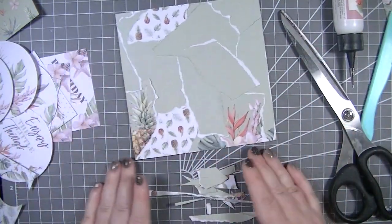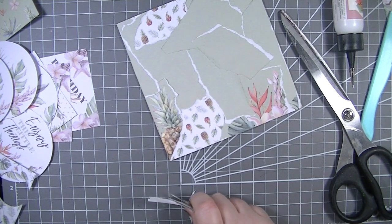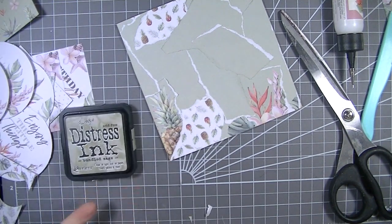But what I'm going to do, let's get rid of these. I do want some ink, so I'm going to bring in my burlap sage, no, my bundled sage, sorry.